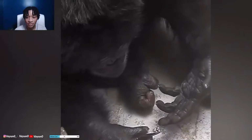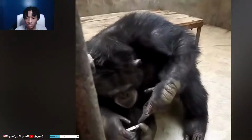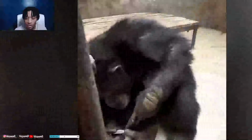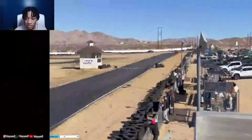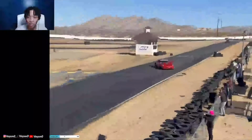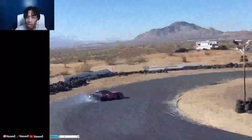Dang. This chimp at a zoo in China found some nail clippers and knew how to properly use them. My man's getting right. Getting a, what's it called, a pedicure? My man's getting a pedicure in the zoo. Was that planned? Hey, yo, no way, that's kind of clean.